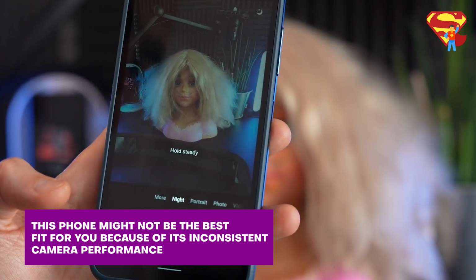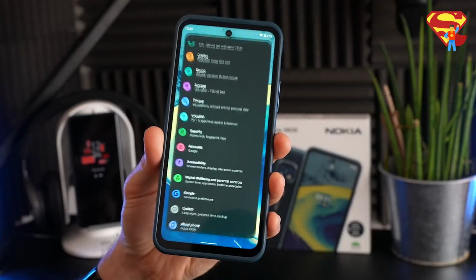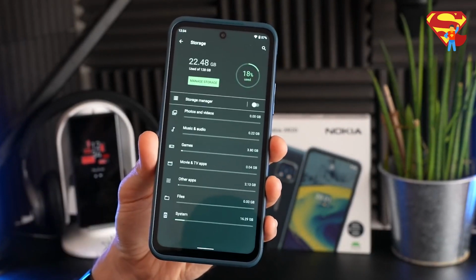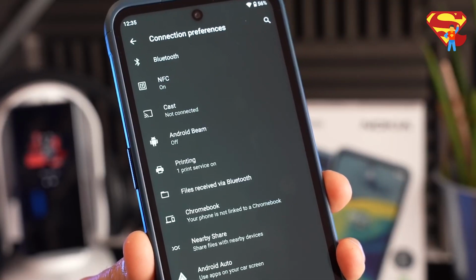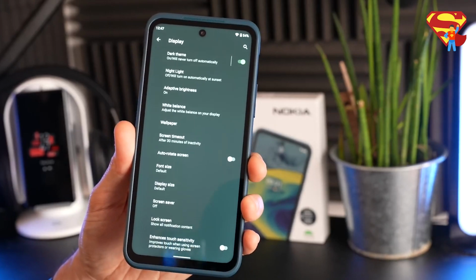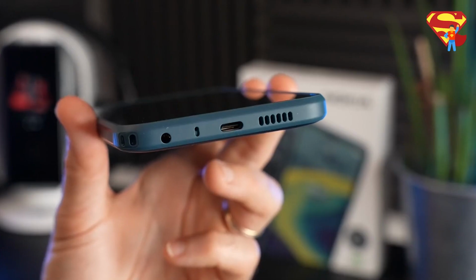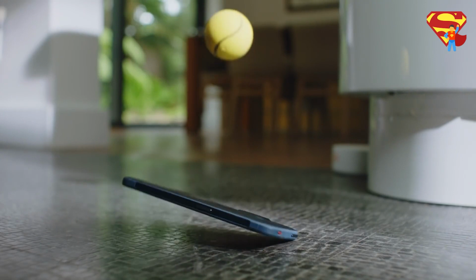On the other hand, if you are looking for a phone that can give you great video and picture quality, this phone might not be the best fit for you because of its inconsistent camera performance. This phone also isn't the best when it comes to fast performance and a long-lasting battery, so it wouldn't be great for you if you're looking for speed or long battery life. If you are a heavy smartphone user who would prefer to use 2 SIM cards, this smartphone may also not be a great fit. Despite its shortcomings, the Nokia XR20 is incredibly tough, durable, and highly reliable, which makes for a great, rugged smartphone.